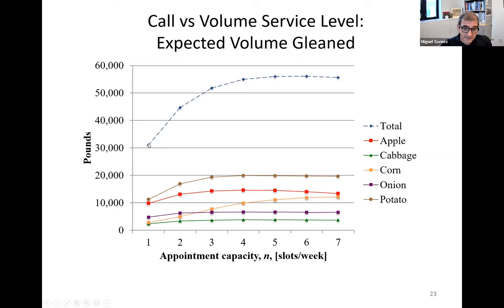But what is interesting is that the more you increase days per week in the schedule, the more your ability to collect increases, but then at some point it becomes flat and then even decreases the number of pounds. This is because, even though you have more trips, you have less capacity in terms of gleaning volunteers, and each trip becomes a little less efficient in terms of the amount of product that you collect, according to our model.